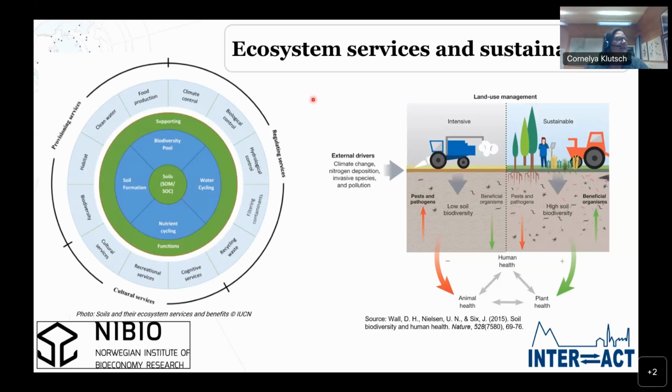Regulating services, biological control is basically to keep parasitic species, so pest species, at bay, for example. Climate control is very important because we have a huge carbon storage in the soil. I will talk about this in a minute a bit more.